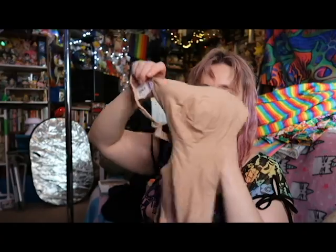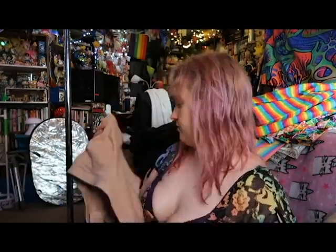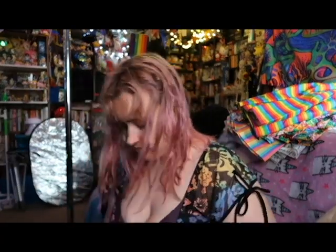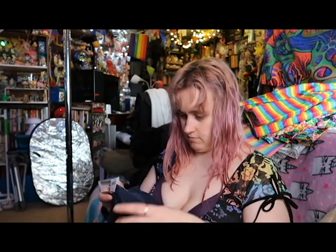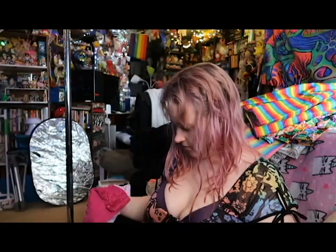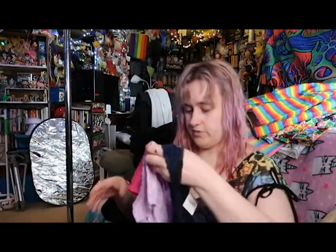I got this bra for $1. It's like a basic sports bra. That's what I usually wear at work, is sports bras. Let's see. Am I going crazy here? Oh wait, no. I'm just losing my mind a little bit. Some more little 3-packs of underwear for $1.